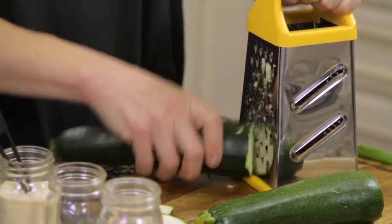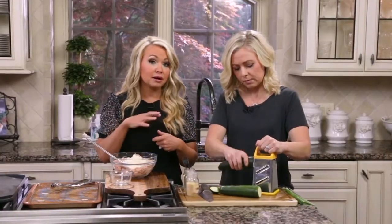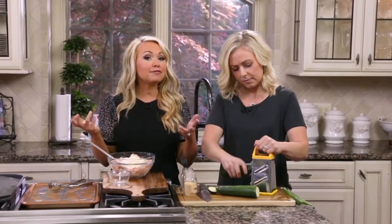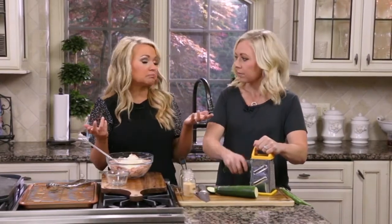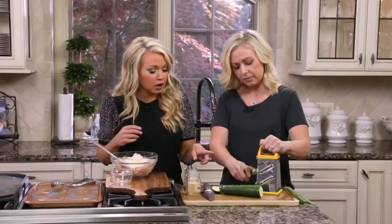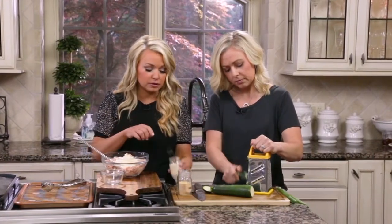If you really wanted to make it not visible at all, you could even peel the outside of the green so they don't see it, or yellow squash works really good. I found that when it comes to any zucchini recipe, if I just use yellow squash, it blends in really well. She doesn't see green. It gives her a lot of nutrition and she never knows it's in there. So you just want 2 cups of grated zucchini. So that's 1 to 2 zucchini for this recipe.